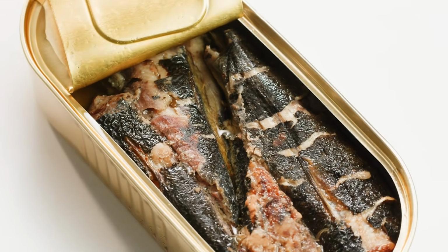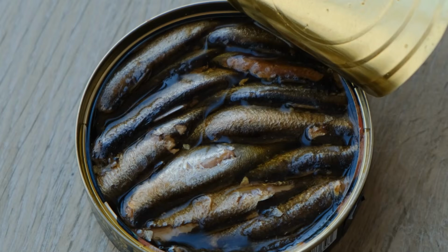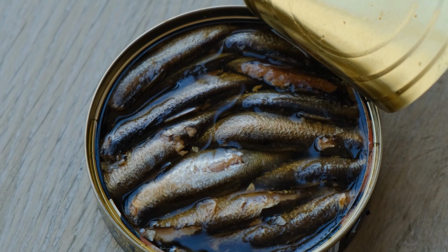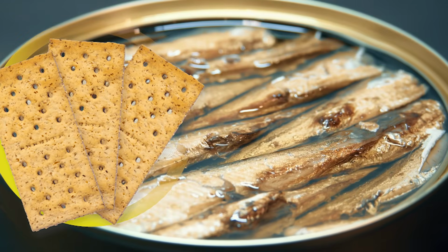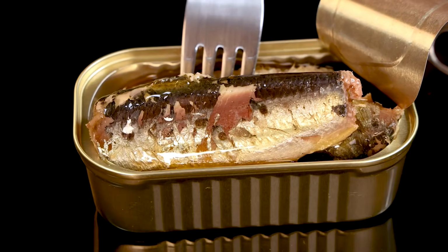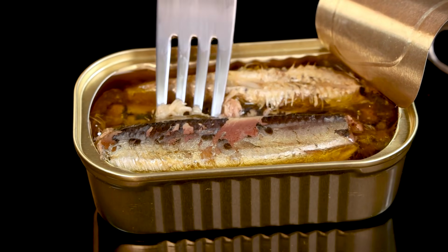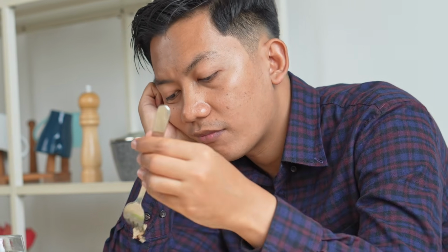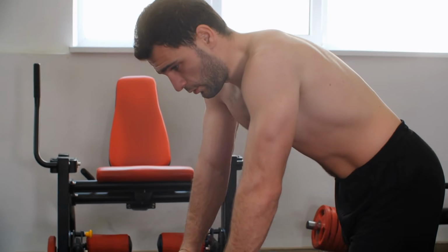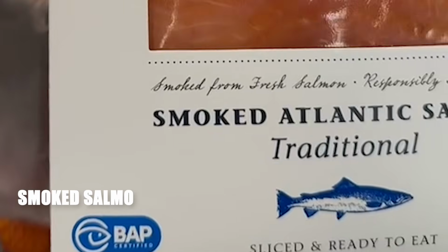The olive oil they're packed in is not a problem. It's monounsaturated fat, the same fat that supports testosterone synthesis. You're not avoiding it, you're using it. Dose, 1 can per day. Eat them on whole grain crackers if you need something to chew, or eat them straight. Either way, you're getting more functional nutrition per dollar than almost anything else on this list. The men who turn their nose up at sardines are the same men wondering why their progress stalled. Coincidence? Probably.